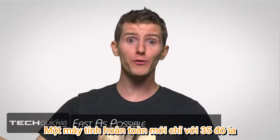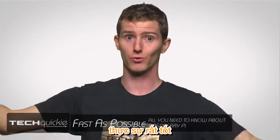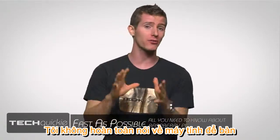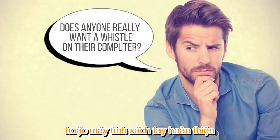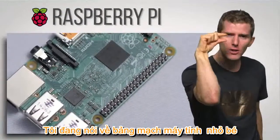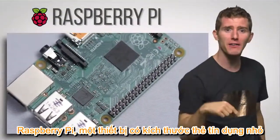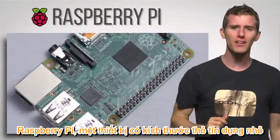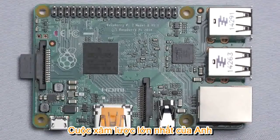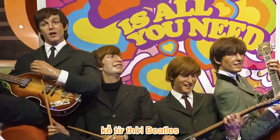A whole new computer for just 35 bucks? Really? Well, kind of. I'm not quite talking about a desktop or a laptop with all the bells and whistles. I'm talking about the little single-board computer, the Raspberry Pi, a tiny credit card-sized device with so many uses that it's possibly the biggest British invasion since the Beatles.